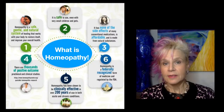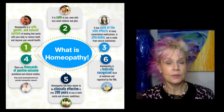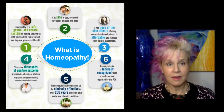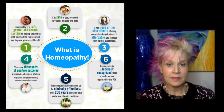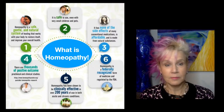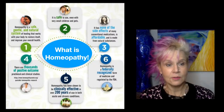It's really safe. This is something that I use with my pregnant patients, my little babies, young children, athletes who might not be able to use certain pharmaceuticals. So safe to use because of this dilution factor we're going to talk about. It really does not have any of the side effects that conventional medicines have. It's very, very affordable. And again, it's made from natural substances that you find, plants, animals, minerals, that type of thing. Number 4, there are thousands of positive outcomes when we've done clinical studies, and I'm going to dive into that a little bit more.